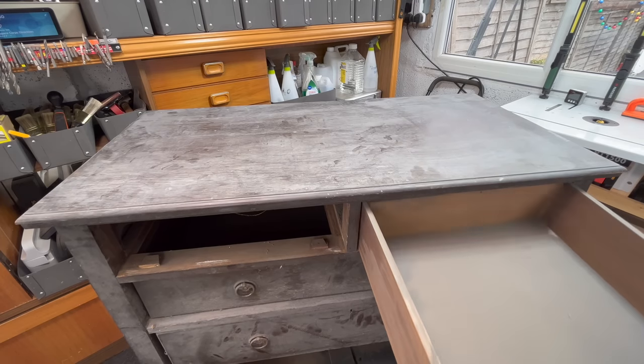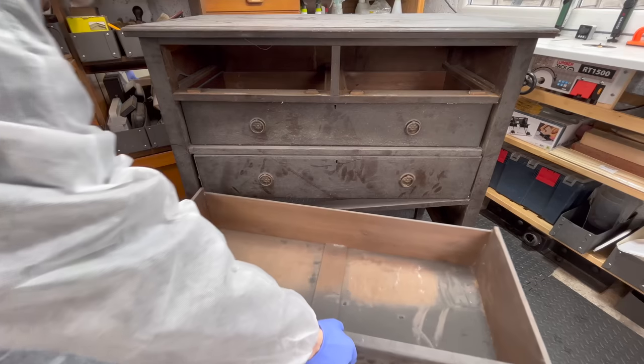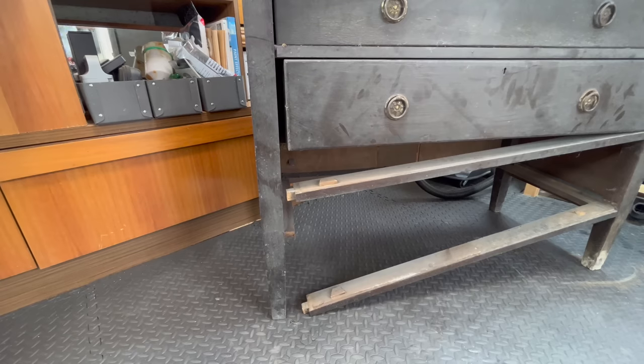This, by far, is the worst piece of furniture I've ever seen in my life. And you'll see in a minute how bad it was. I didn't actually pick this for myself.